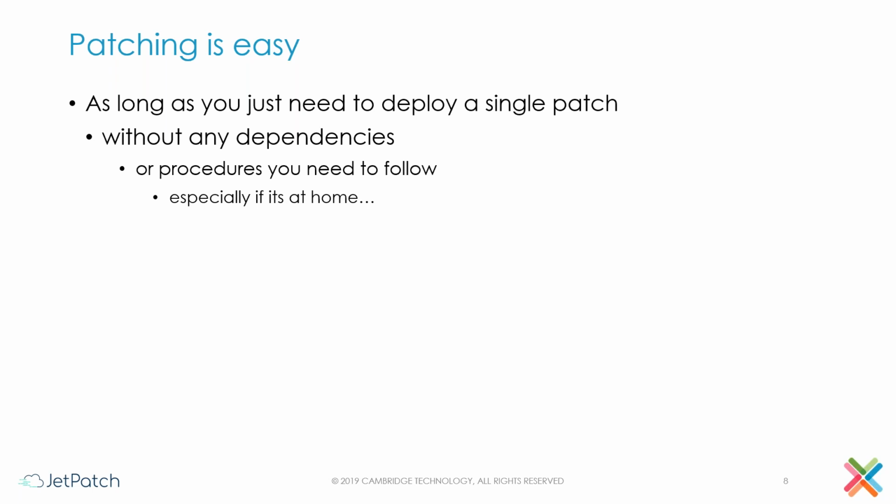Overall, patching on a small scale is pretty easy, but as environments get more complex, patching becomes more and more complicated. Typically when you ask someone about patching, you'll hear that the actual patch deployment, taking a patch and deploying it on a system, is pretty easy and straightforward, as long as you just need a single patch, and as long as you don't have to deal with dependencies between different groups or elements within a particular system. It might also be easy if you don't have any specific procedure across different departments. But I think all of you are very familiar with the fact that when you're doing patches for a company, when it's your responsibility, it's a lot more complex than that.